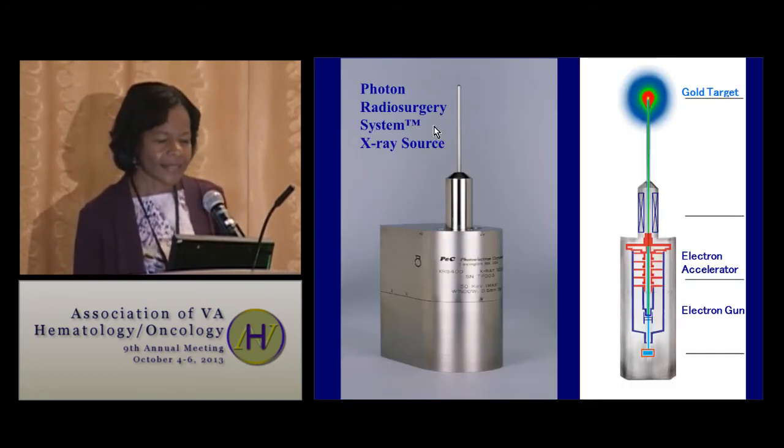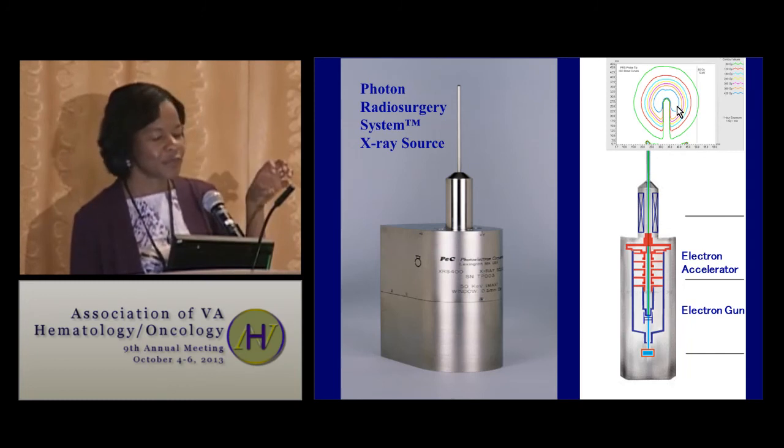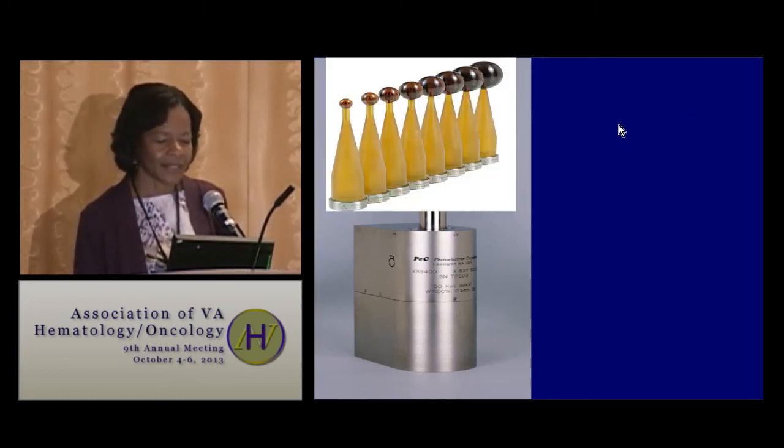And this is a similar system to the linear accelerator that we use, where there's an electron accelerator and the electrons are accelerated onto the target. And then the radiation, again, it's a sphere, but it's just from a different applicator. But it's doing exactly the same thing like those balloons did, which is to give the radiation in a circle in the lumpectomy cavity.